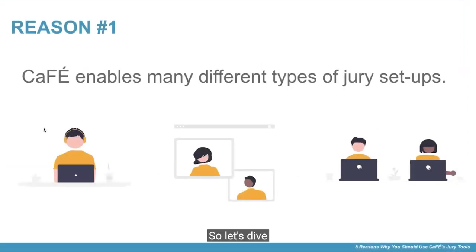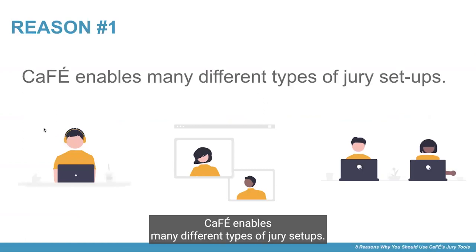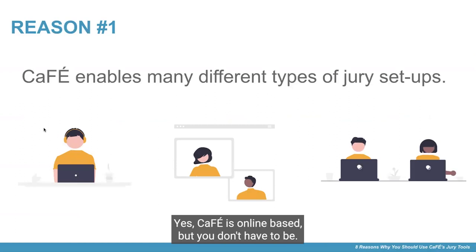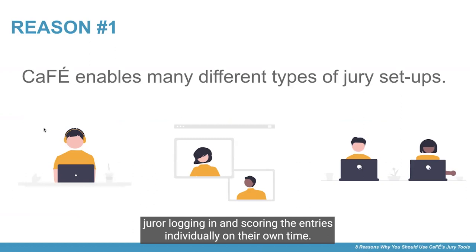So let's dive right in with our first reason for why you should be using CaFÉ to jury, and that is CaFÉ enables many different types of jury setups. Yes, CaFÉ is online-based, but you don't have to be. Most commonly, we see multiple jurors or maybe one juror logging in and scoring the entries individually on their own time.